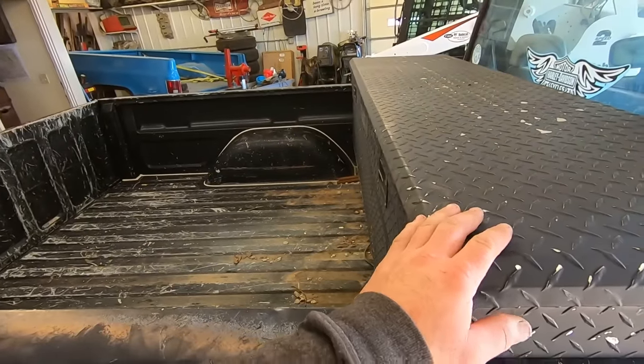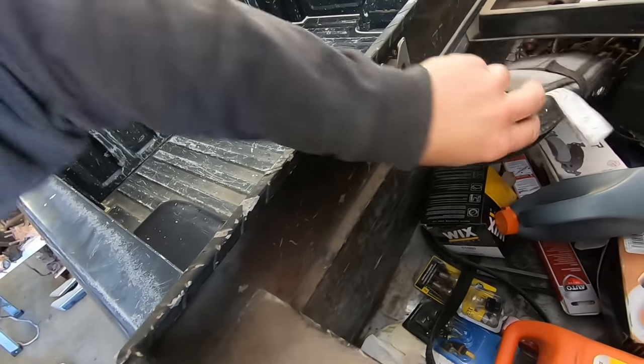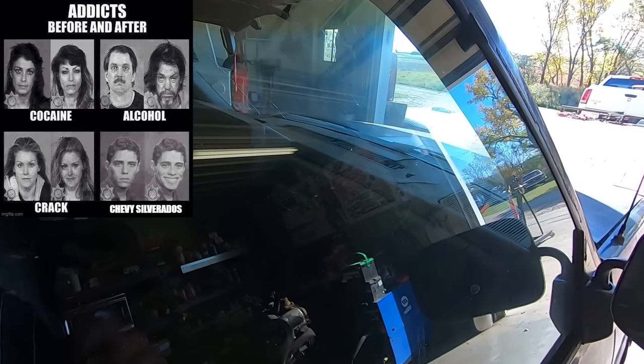It's got a toolbox. What do we got in here? We got the windshield shade thinger, mabopper. I don't know, keeps your dash from cracking out. Too late. This one's all cracked up.